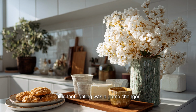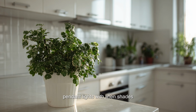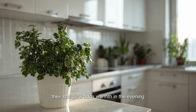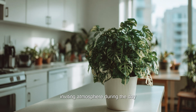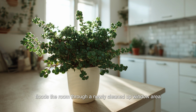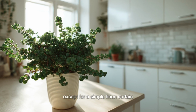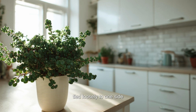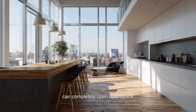Lighting was a game changer. I swapped the outdated ceiling fixture for a set of warm pendant lights with linen shades. Their soft glow adds warmth in the evening and helps create a cozy, inviting atmosphere. During the day, natural light floods the room through a newly cleaned-up window area, which I left unadorned except for a simple linen curtain tied loosely to one side. It's amazing how such a small change can completely open up a space.